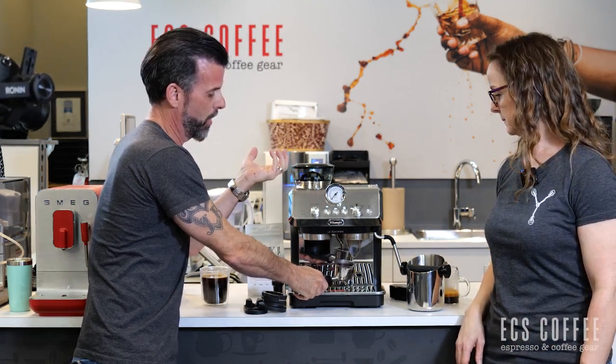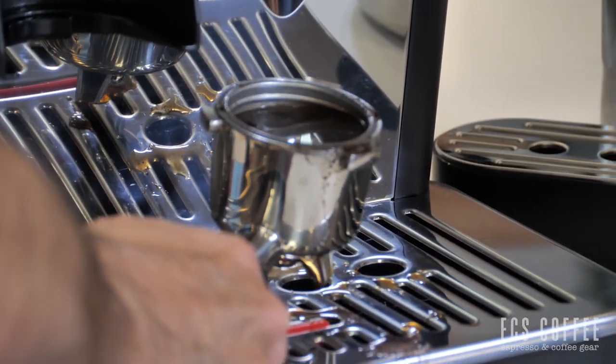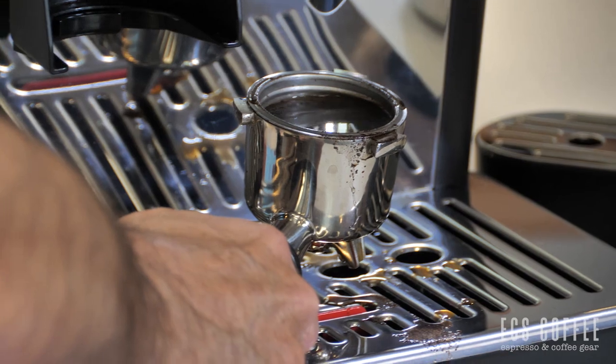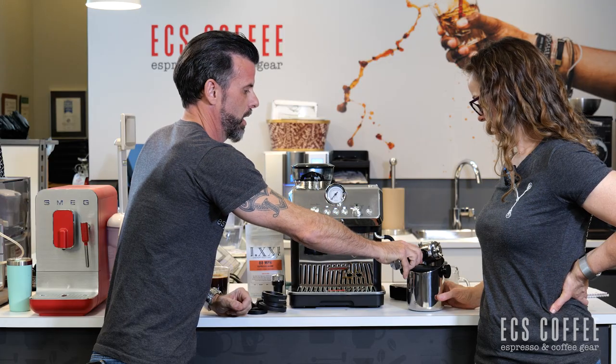And if you have that happen on your espresso machine, whether it's DeLonghi or anything else, that's going to be your grind off. And as you saw from that first shot we did, we didn't have that. So this is where having a recipe is part of the game when it comes to making espresso.